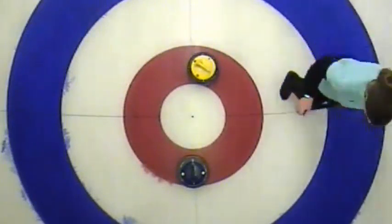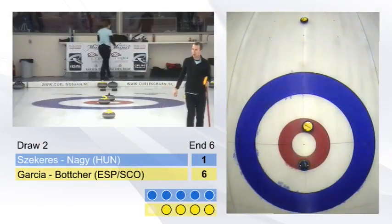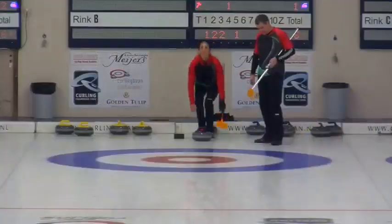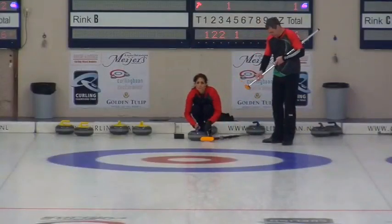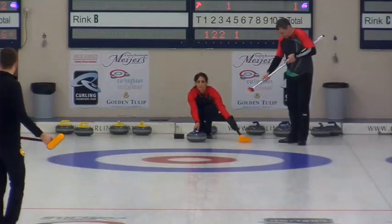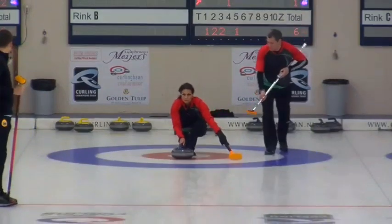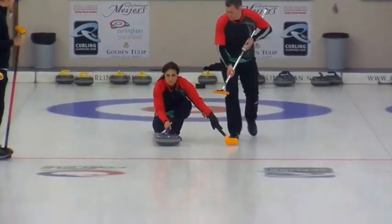It's a really nice draw by Aratsu, right at the top of the four-foot, right at the back. Sitting shots down. You'll probably just come around the other way. Corner freeze it a little bit. Margins might be a little bit short. You can always play a tap.